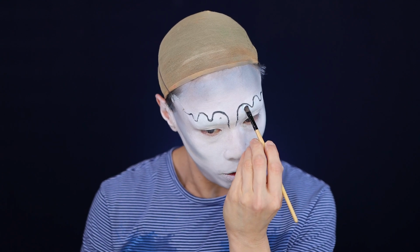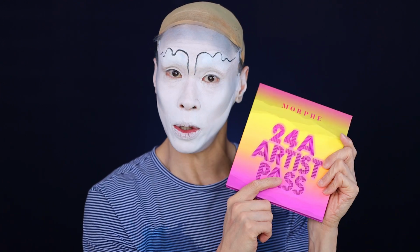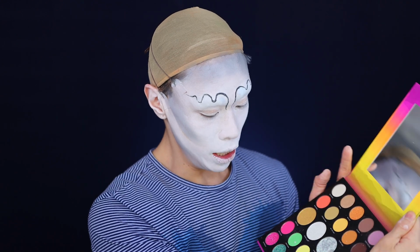It's really tricky. Okay, and then she has neon pink on the outside and neon green on the underneath. So I'm going to try to use this palette that I haven't used yet. I'm using my Morphe 24A Artist Pass. It's got neon pink, green, and yellow there, which is basically the color she's using. So I'm going to try to use those, and I'm going to try to pack them on. Okay, let's start with the pink. And while we do that, let's start talking about LaLa Ri. LaLa Ri is lip syncing against Denali.